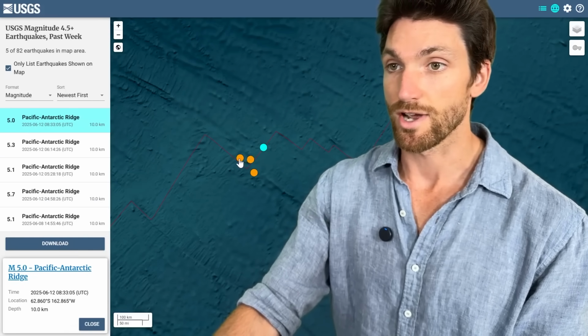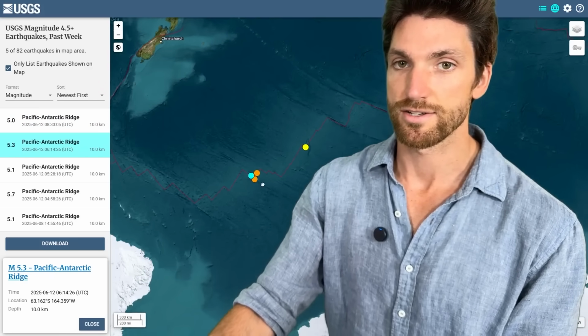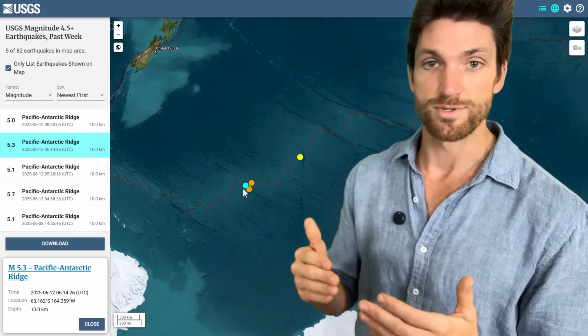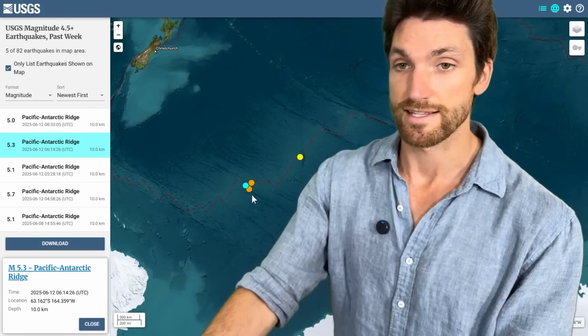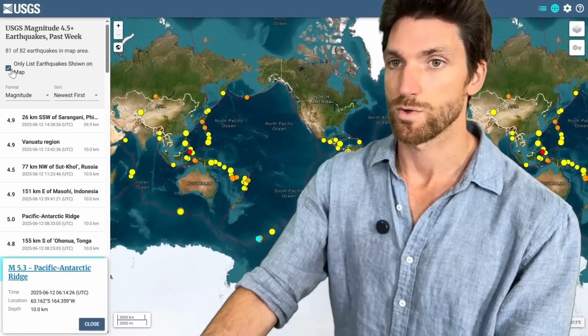These magnitudes aren't necessarily abnormal as it relates to a spreading center. They can go up to magnitude 6, even like magnitude 6.2. If you see something beyond that, that's a little unusual. But those are the most significant earthquakes we've had over the past 24 hours.